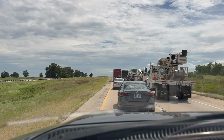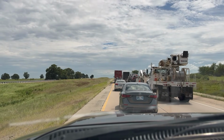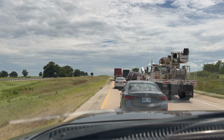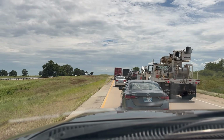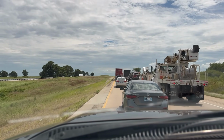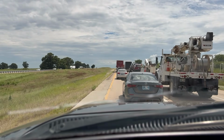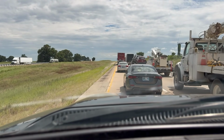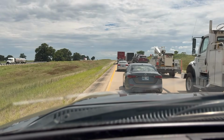Well, if we'd hooked the CB up before this run, which I was thinking about doing, we could have got a heads up and maybe broke the map out, find a different way around. But there's no guarantee we would have been able to go around anyways. So it just is what it is at this point. But are we going to make it to the Freeman's Garage Texas location before the sun is down? I don't know.